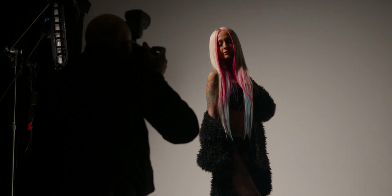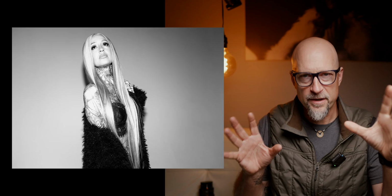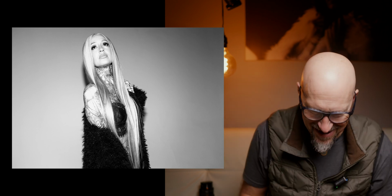For the second setup, I want to just switch things up totally. Get rid of all the Nanlites and have an on-camera flash and just do some black and white on-camera flash shots. Here's one. I didn't like it at all. So I scrapped that. All I did is I just took the FC with the softbox and I just had a single light coming down.